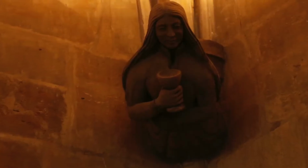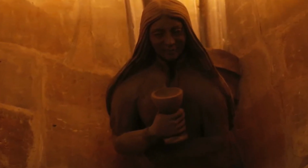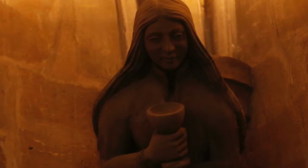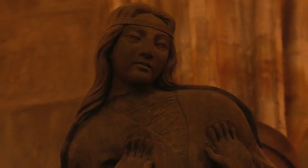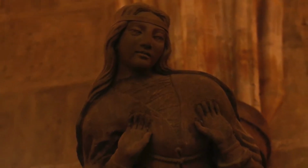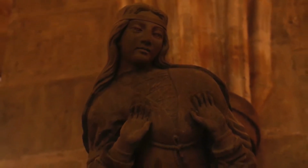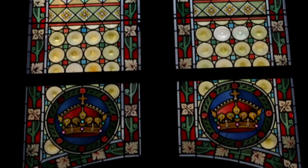Now, I kept running into all of these statues on the way, but I'm not going to show you many of them because I'm going to save that for a special all-statue episode of the Prague Diaries. Meanwhile, really beautiful stained glass windows evidently in the rooms.